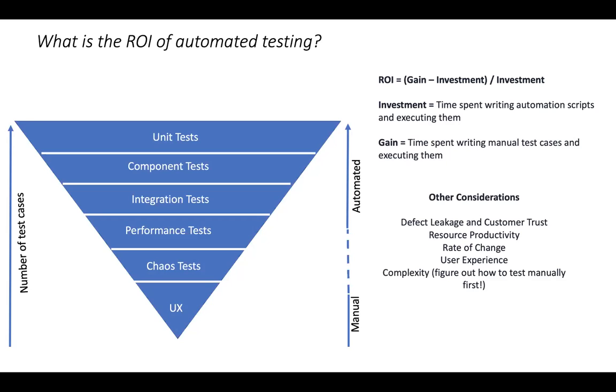However, one thing to really think about is not just from the perspective of dollar value, also look at customer trust. If you really are dependent on manual testing, there's a risk involved in human error, which results in defect leakage. So you want to make sure that you factor that. You also want to factor resource productivity. If you have a tester or a test engineer using up his or her time to execute manual tests, what's that productivity look like when you compare that with them actually picking up a new skill and automating multiple test case suites versus just spending a lot of time executing manual tests.